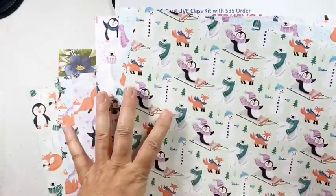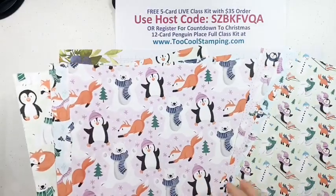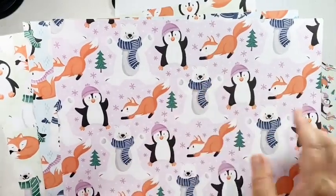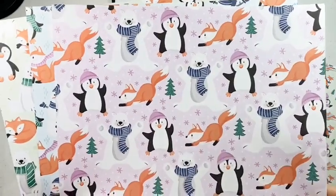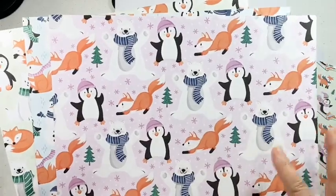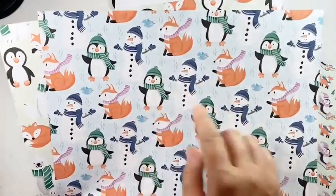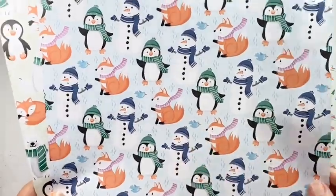There are 3 patterns that are smaller, and then you have some larger patterns here, and these have been very nice for cutting out. You can really cut these out and have a little collage of different penguin friends on your cards. So that's kind of fun that it's all pre-printed. This is one version. Here's another. I love the snowman, and the penguins are so cute. Even the cute little bird. Love that.